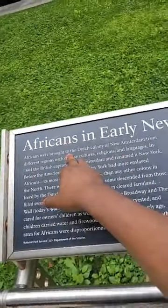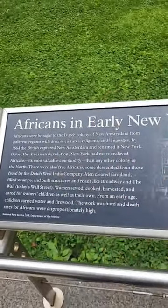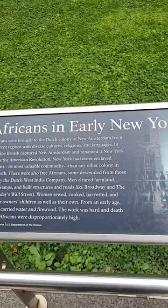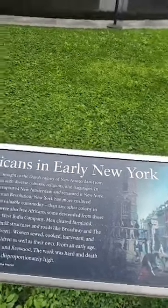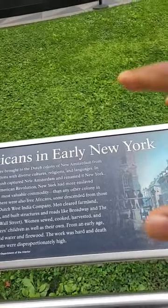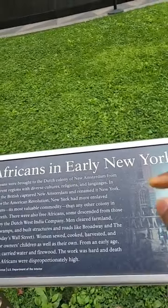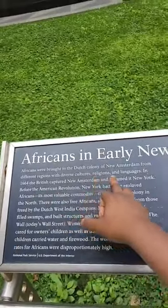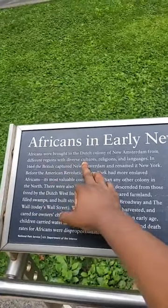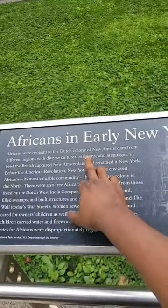But it tells you Africans were brought to the Dutch colony of New Amsterdam from different regions. And if you know the history of the slave trade, it actually took place in a specific area, which is the West African region, and then a few areas of the central African portion, and maybe one or two of the eastern portion, but mostly central and Western Africa. So it's telling you they were taken from different regions with diverse cultures and religions. Well, Africans were not religious people, they were spiritual people.